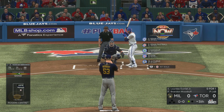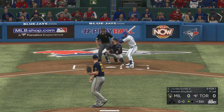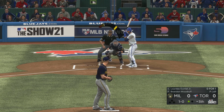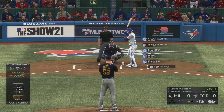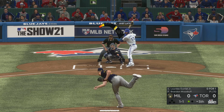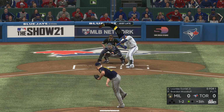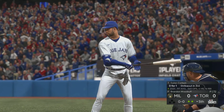Stepping in next, Nordis Gurriel. He's 0 for 1 thus far. Checked his swing there. Did he go around? No, says the first base umpire. Ball one. Now a big fastball, and he's well behind it with the swing. Fouled off. And he's just rolling right now, and a dozen strikeouts for him in the ballgame.